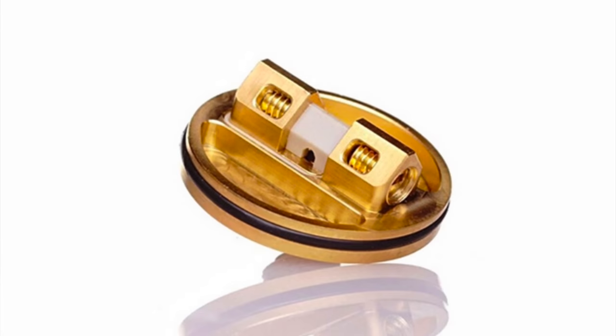It's got these weird little house-looking shapes running through the middle. I'm going to try to track down a picture for you, and then there's two leads on this side and two leads on this side. Not much of a juice well to speak of, and only one O-ring on the bottom, which, I don't know, if there's no juice well and only one O-ring on the bottom, I have a feeling this could get a little bit leaky.